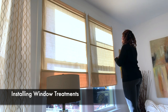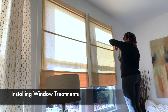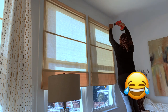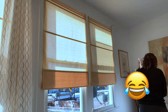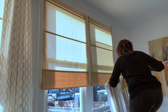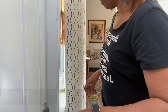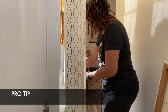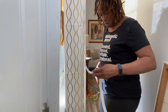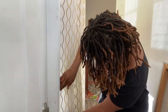Last thing before the reveal, installing the window treatment. Woo, child, these window treatments gave me fits. At the last minute, I ended up having to make a mad dash. The homeowner dishes the scoop in the reveal. Because this panel was right next to the door, I decided to secure it to the edge of the window with some self-adhesive Velcro. Pro tip.